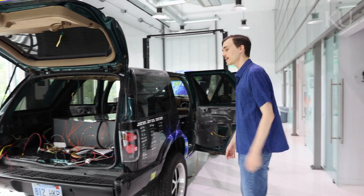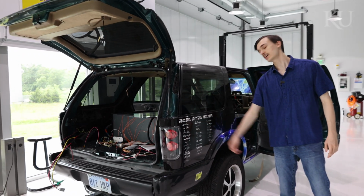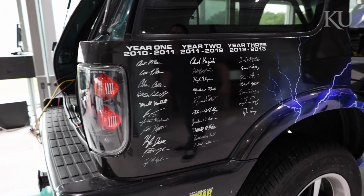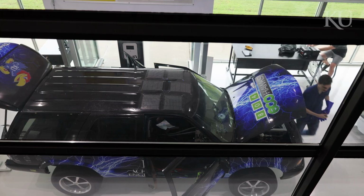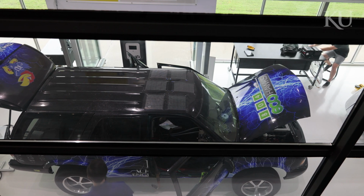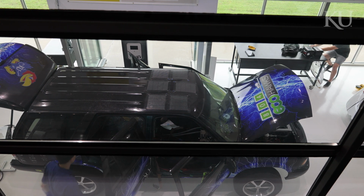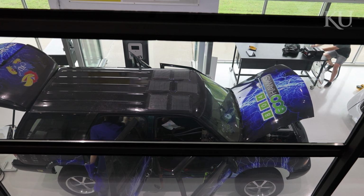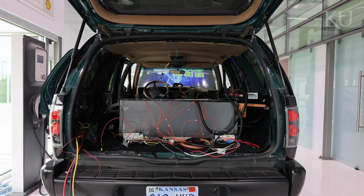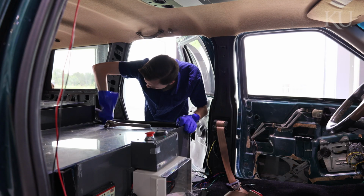And so back in the past, and really what I can speak best on, is our Jimmy EV right here. Starting in about 2010, this started life as a '97 Jimmy and was converted into an electric vehicle with the thought process of, can it be done for an internal combustion vehicle, converting it into something maybe a little bit more sustainable.